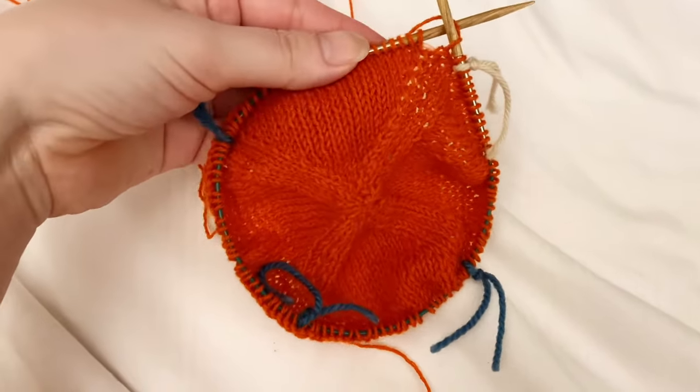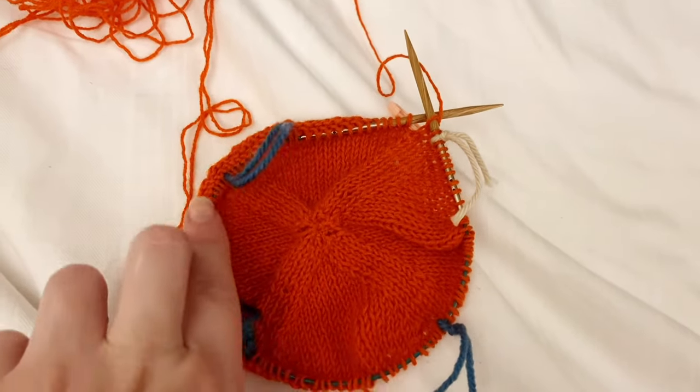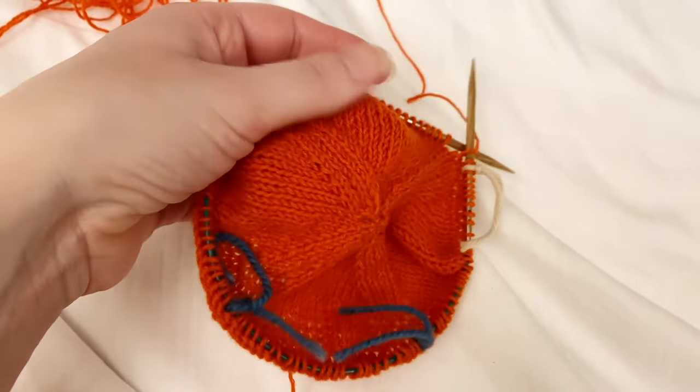So I'm almost done with my increase rows. I think I only have one more increase row to do. And then from there on out, it is just knitting in the round. So I'm gonna continue to chip away at this a little bit before I go to bed for the evening.